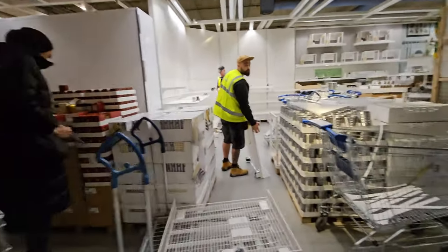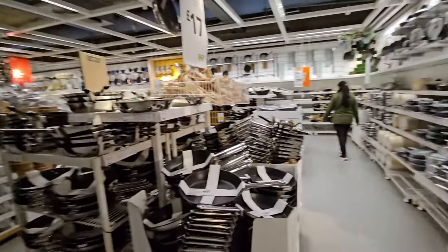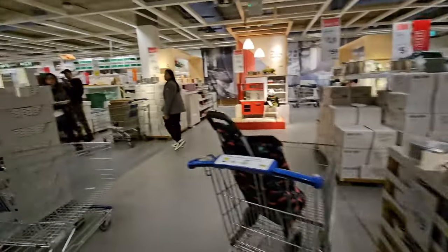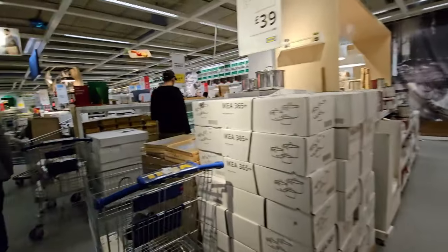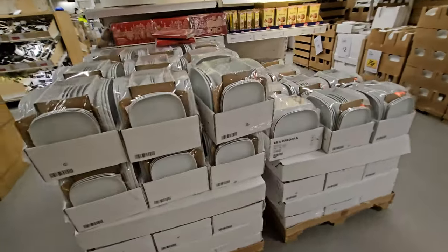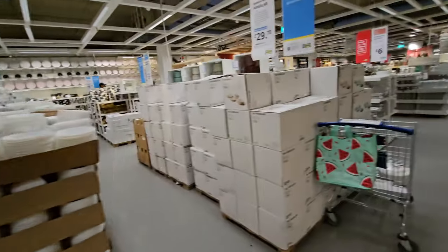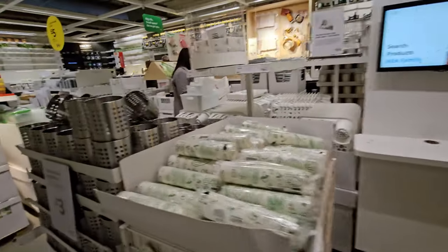So this is the ground level, and as you can see, this is where you get all your accessories, all your pots and pans and cutlery and stuff like that, napkins. So you've got all your cooking utensils, plates, lots of plates, all different. We bought our plates from here, quite nice. We bought a load of plates.